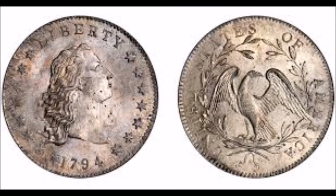The 1794 flowing hair dollar was the very first silver dollar ever minted by the United States. 1,758 were minted, and it was minted in 89% silver and 11% copper. The denomination was written on the edge of the coin, 100 cents, $1 or unit.